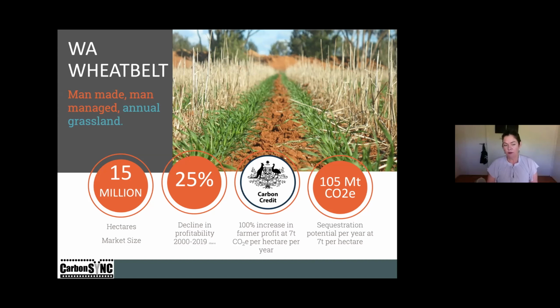So the size of the opportunity here is huge, 15 million hectares, which is capable of removing 105 million tonnes of carbon from the atmosphere every single year. So to put that into perspective, that represents over 100% of the state's emissions, and we can remove that every single year, while at the same time increasing the profitability of farmers by 100%.